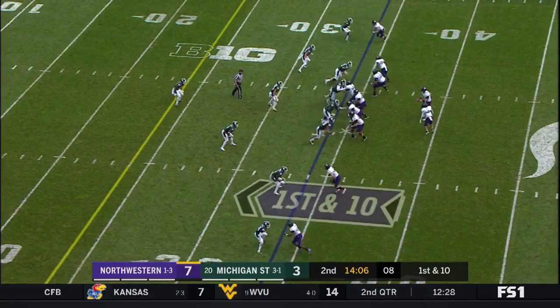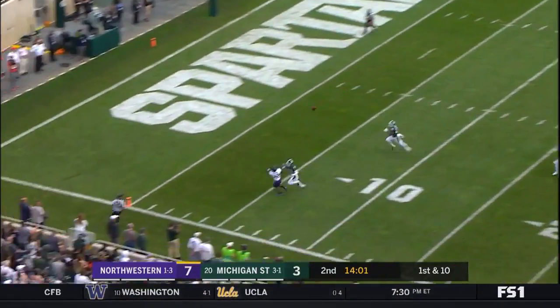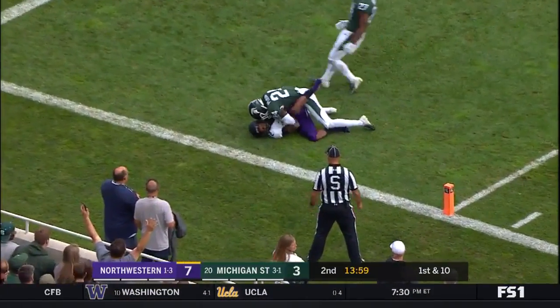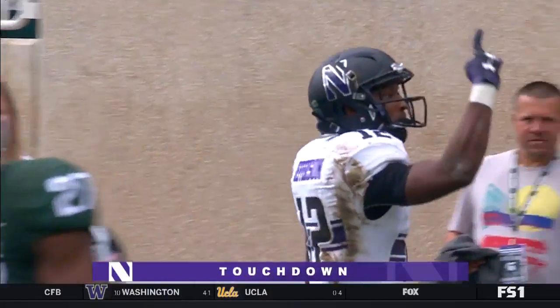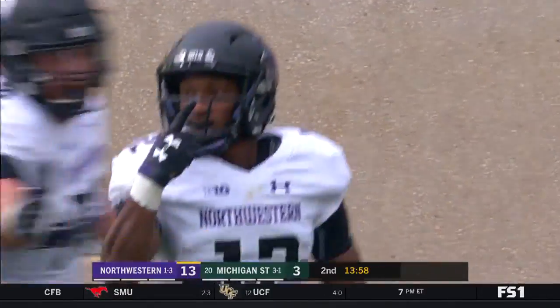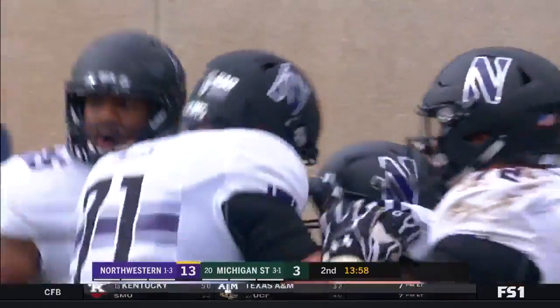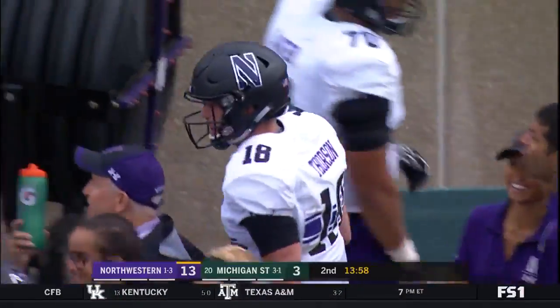That's the first accepted penalty of the game. Thorson looping it for Jefferson. He's got it. It is a touchdown. Wow. Trey Pearson in coverage. But this is just a beautiful pitch and catch. And how about Jefferson with the bum hand reeling it in?